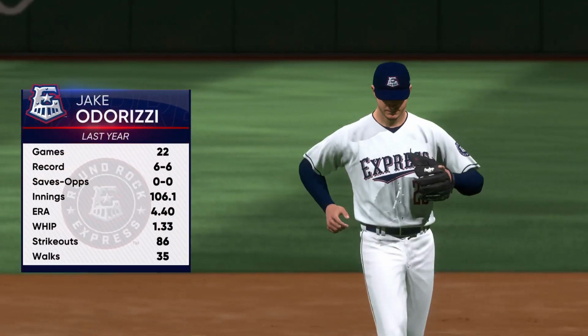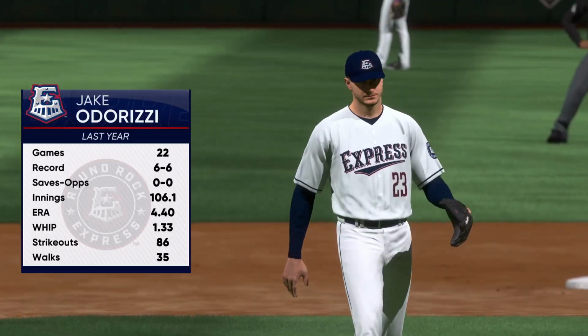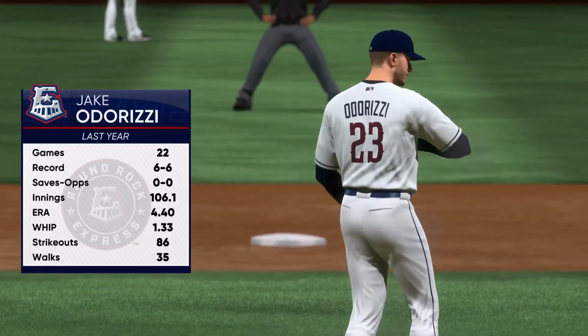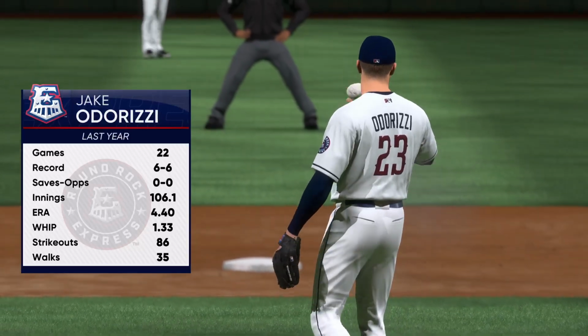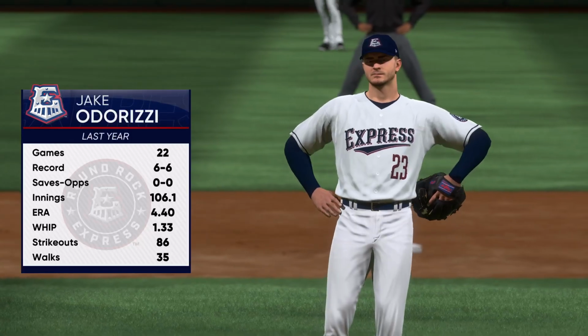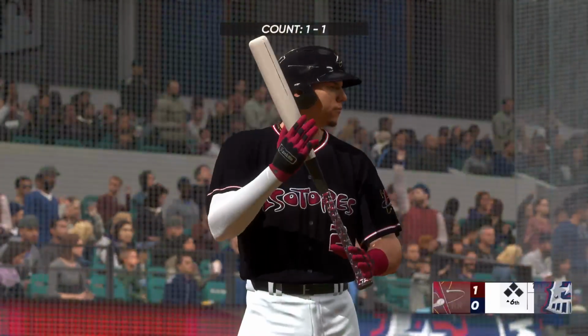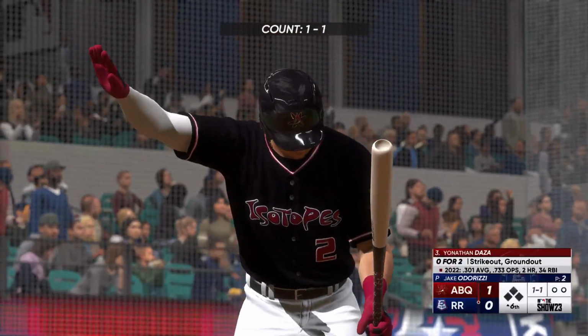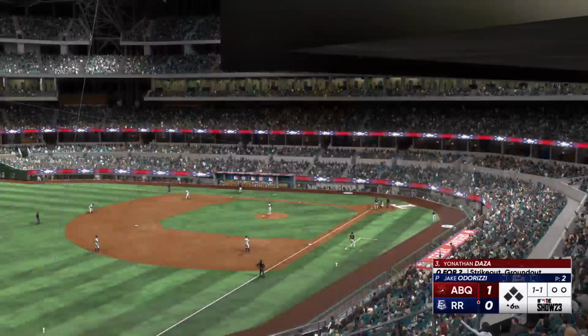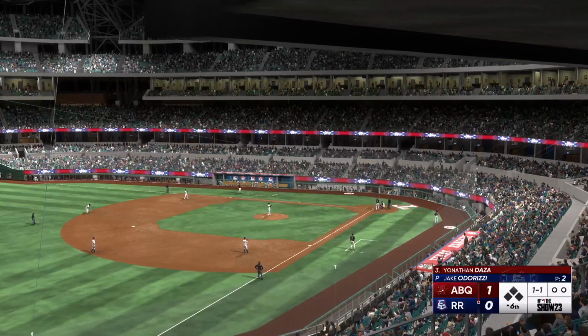We're back, and they make a change to start the 6th. The new pitcher, Jake Odorizzi. And this could be a pretty critical point in this game. They're hoping he's the guy to keep them within striking distance. And now the center fielder, number 2, Jonathan Daza.